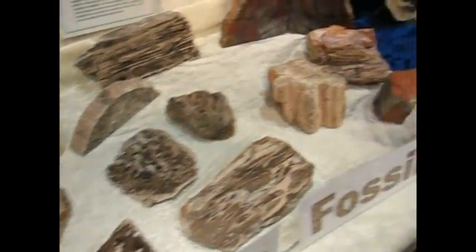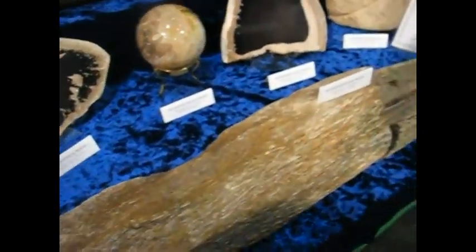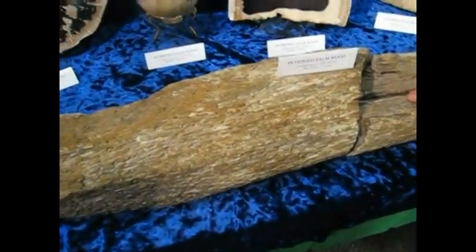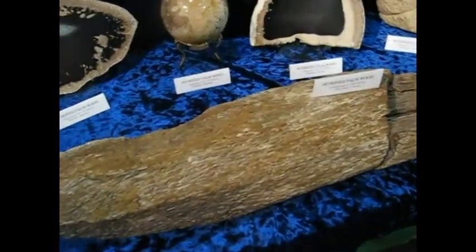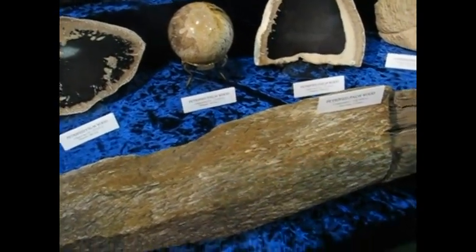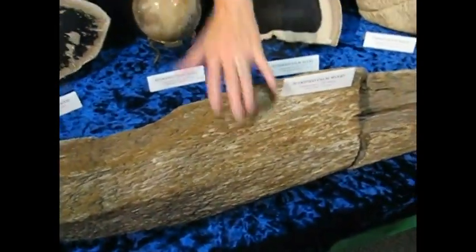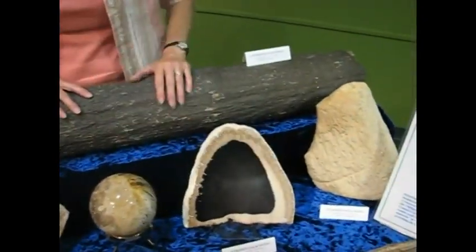Moving down. This is my dinosaur tree. You're welcome to pet it. I call it a dinosaur tree because this tree was alive and growing at the same time the dinosaurs lived. And if you feel how rough the texture of that bark is, I think the dinosaurs probably used it to scratch their back. Maybe. This tree was so successful that it lived in the Cretaceous and is also found in the Oligocene period, which means it survived the dinosaur extinction.